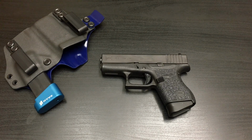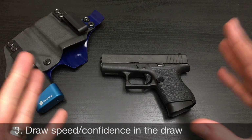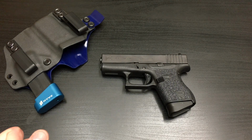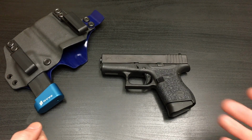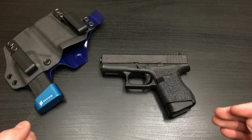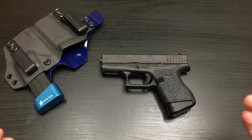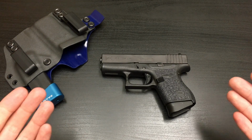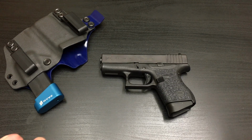So my third confession is draw speed. Now this is more subjective. You can't really measure how fast draw speed is unless you're a professional shooter. I'm not a professional shooter. But to me, I feel like I draw more consistently. I draw a little faster, and just more than anything, I feel more comfortable with it. Therefore, making this one of the reasons in confessions of why I like appendix carry is it's very comfortable to draw. Those are 3 really good confessions.